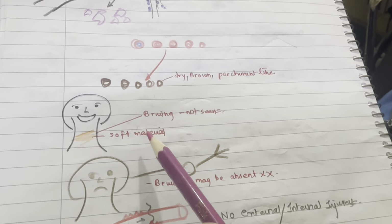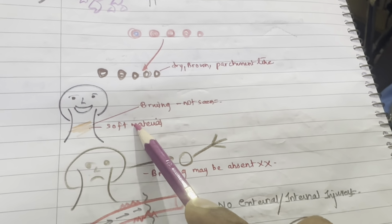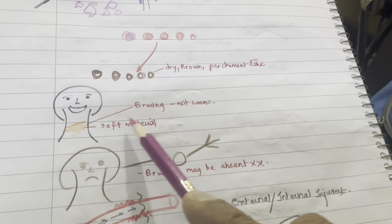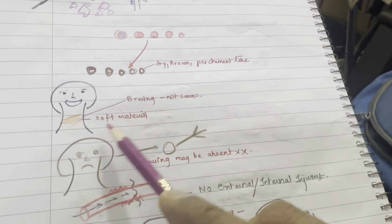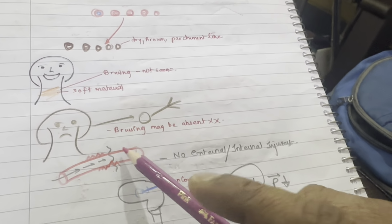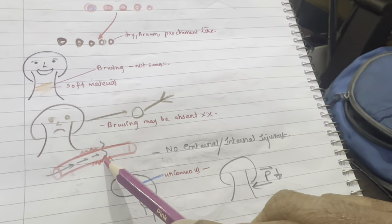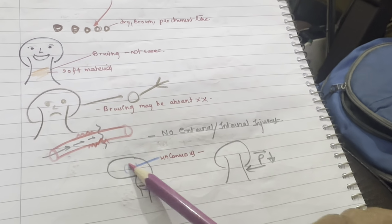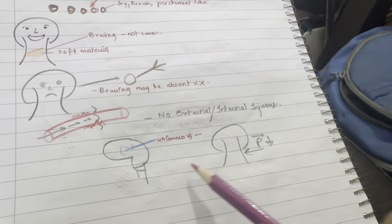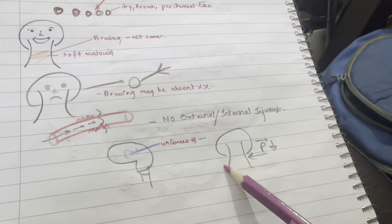If soft material is kept between the hand and the throat, bruising may not be seen. If the pressure upon the neck is maintained until after the death of the victim, bruising may be absent because there has been no blood flowing to extravasate from the damaged vessel. Rarely in throttling there are no external or internal injuries. This occurs if the victim is unconscious or the amount of pressure to the neck is minimal.